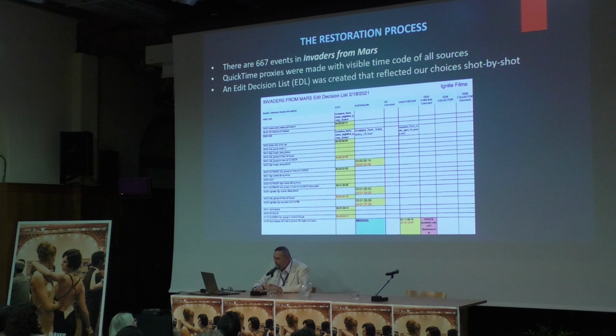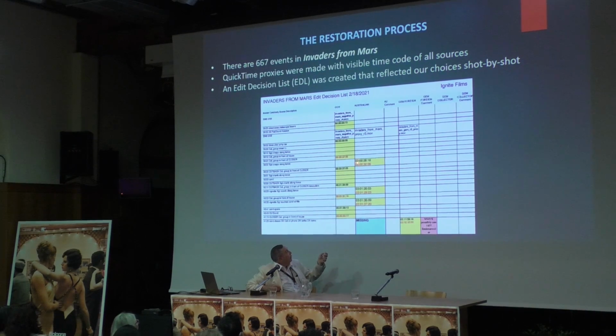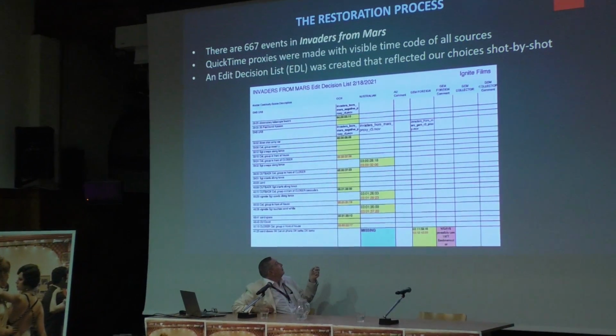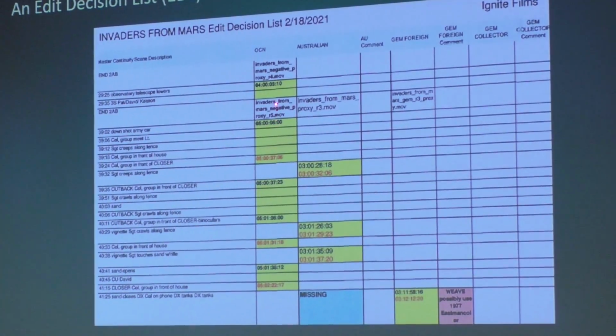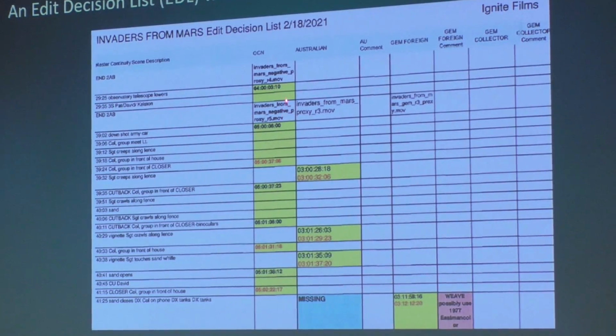And they're laid out here across the field: original negative, Australian print, Australian comments, Eastman print, domestic foreign, Eastman collector, and then I think that's the UCLA at the end. I can't see that from where I am. Eastman collector print. And so here there's weave, it could possibly be used. Time codes tell us where we're going in and out of the shots, shot descriptions. And these tell us the nomenclature of the files as they were received.